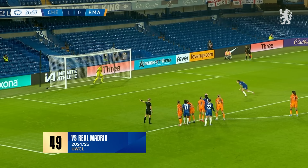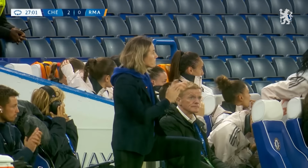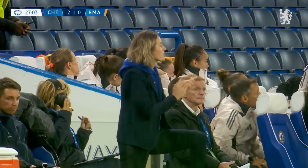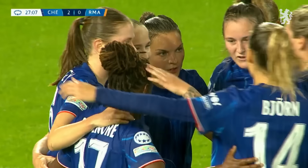Scored here against Real from the spot in January. And she's done it again here. Guro right in the corner. Comfortable already.